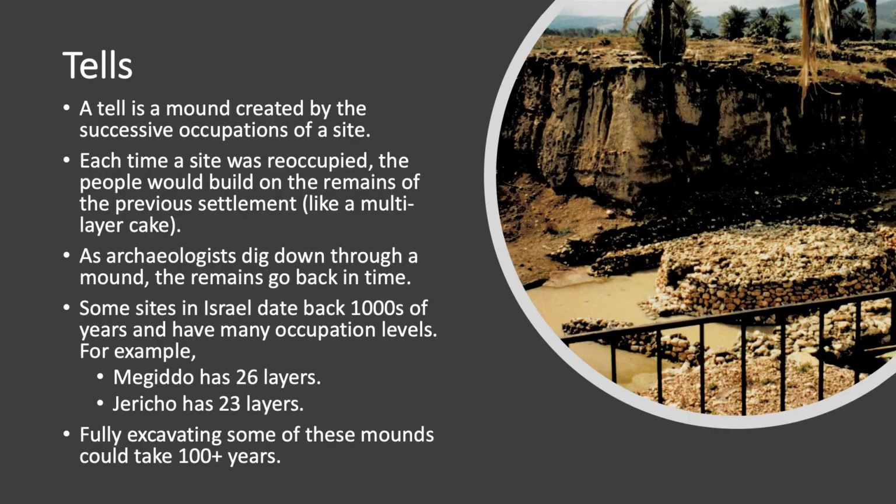And so what you end up with is something that looks like a multi-layer birthday cake. Right? You got multiple layers. And so as you're going down through them, you're going backwards in time. So you can see some of these sites go back thousands of years. They have a lot of occupation levels.